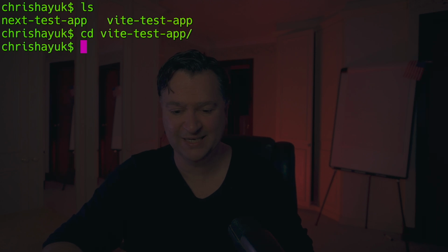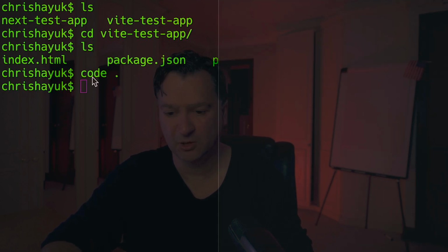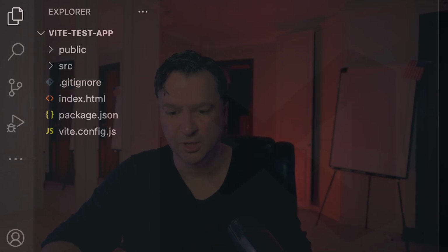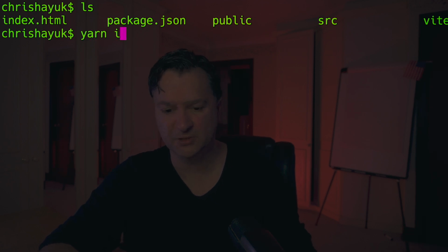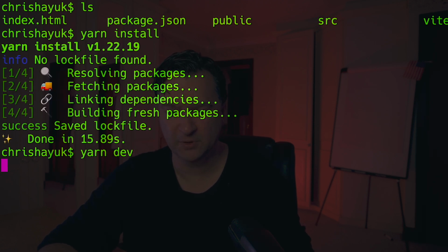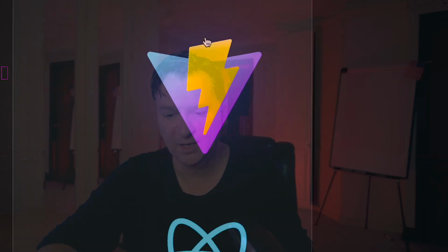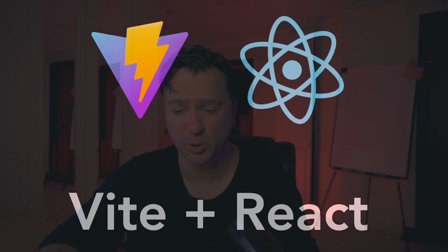So let's just clear that. If I go into Vite test app for a second, you can see it's created a new folder. So I can do code dot, and I can look at that within Visual Studio Code. So if I was to do a cold start on this one, first thing I could do is just do a yarn install, and it will install all the packages that I need. And now if I do a yarn dev, you can see my Vite app is up and running. It's on localhost 5173, and you can see it's created a Vite plus React test boilerplate app.